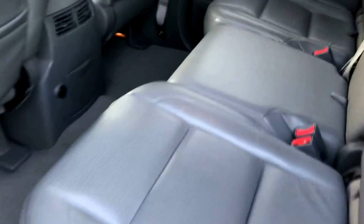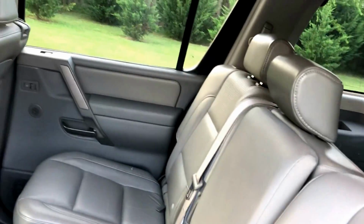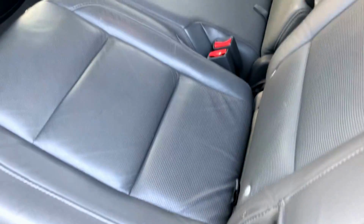So back here in the back, as you can see, you've got room for three. And I don't think this one was used for hauling kids. The interior, I mean, the carpeting, and the leather's just in such great shape. It just shows very little signs of wear, if any.